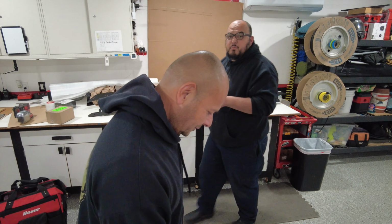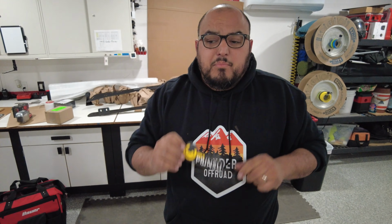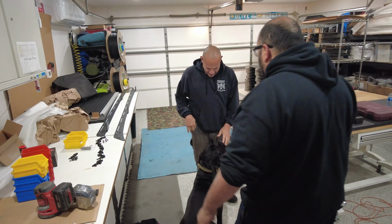Hey, everybody, this is the most important part of this. You gotta get stickers. Now, they don't tell you this, but stickers add an extra 10 horsepower to your vehicle. So putting one of these on, I just added 10 extra horsepower. So that way, when you get your Wonder Off-Road sticker from me, you know you got 10 extra horsepower too.